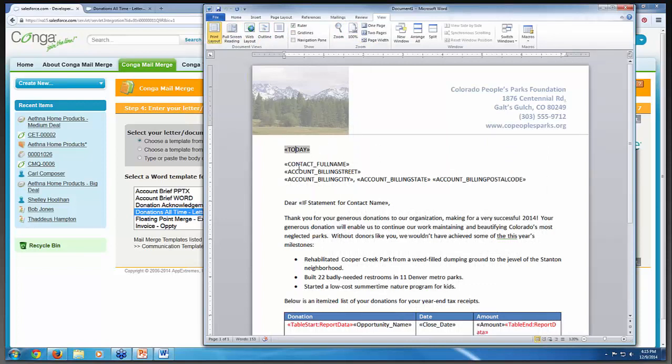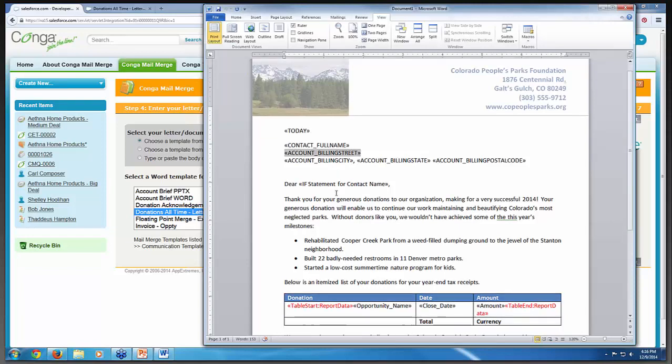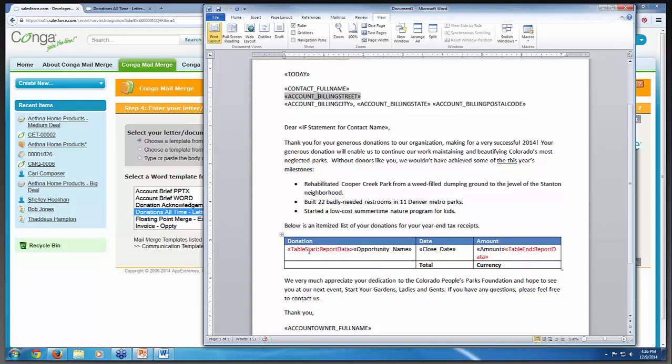But I've got merge fields here. You all should be familiar with those, hopefully, from building out templates before. Anything you see with the double chevrons on either side is a merge field. So I've got the contact full name, the account billing address up in a block there. And then you'll see in the middle, you can still use a detail region just like you do for Conga Composer Word templates. And this is where we're pulling in the opportunity information. So name, close date, and amount.